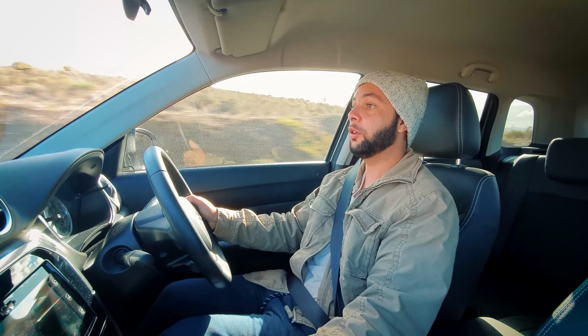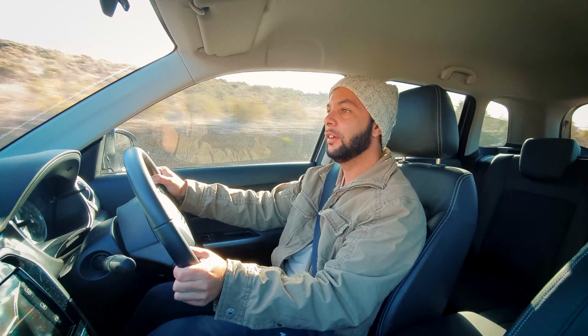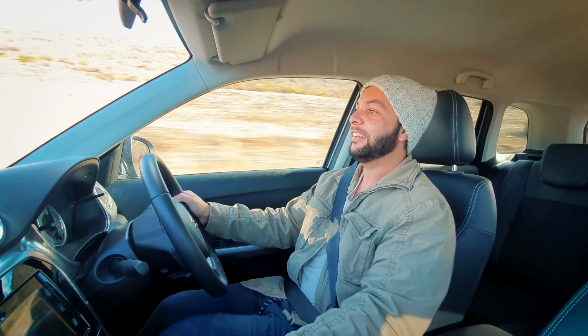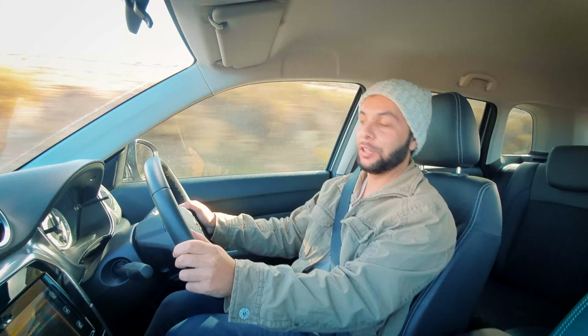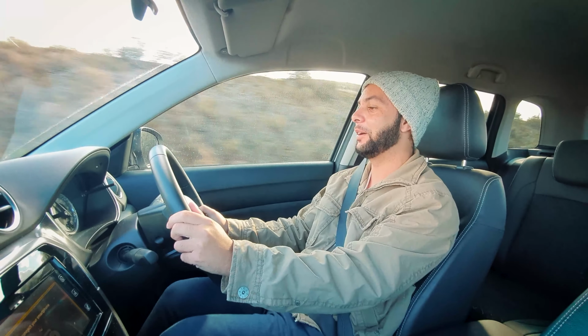The gear shift is actually quite positive as well when you're driving it like this. Otherwise it can be a little bit notchy. Let's see this corner. What? How is this okay? Anyway, let me slow down because this isn't how a lot of you are going to drive your Vitara. Let me slow right the hell down so we can talk about this car.